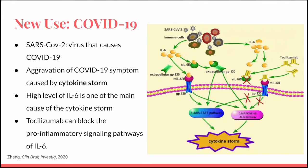A number of recently published articles have analyzed the clinical characteristics of COVID-19 patients and pointed out that the high levels of IL-6 and other cytokines in vivo were the main cause of the cytokine storm. And IL-6 is also considered to be a key mediator of the cytokine release syndrome, which is associated with the cytokine storm. Thus, tocilizumab, which inhibits IL-6, can potentially block cytokine storm and could be effective in COVID-19 treatment.